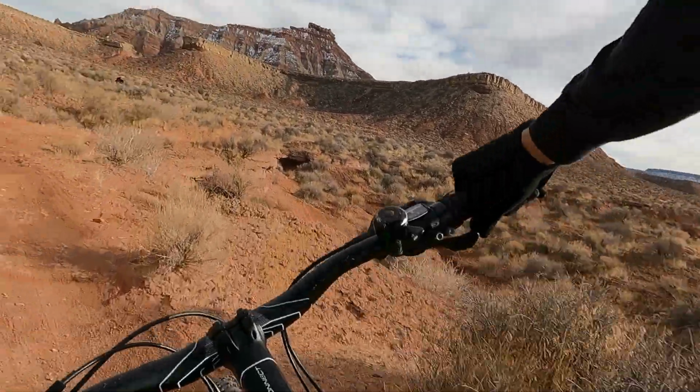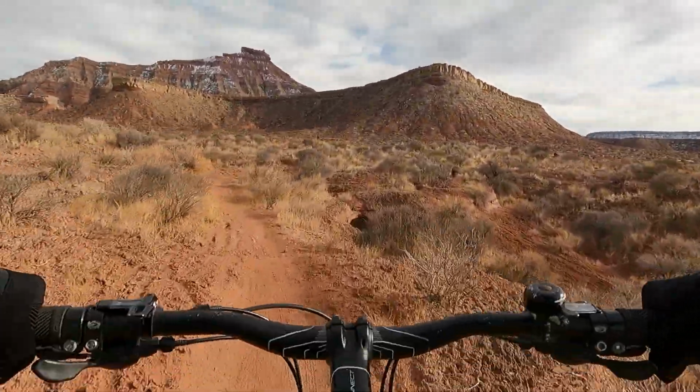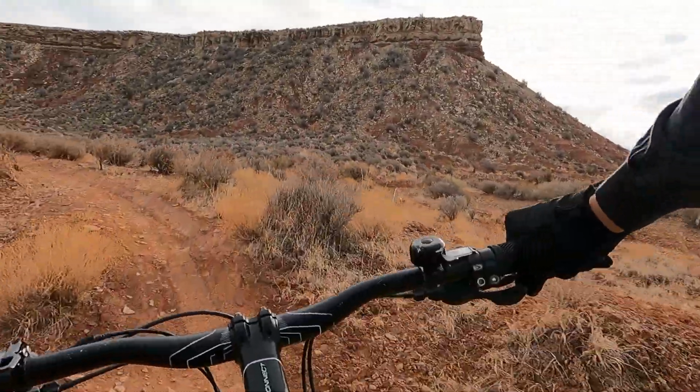I'm actually impressed how dry the trail is. We got here 3 days ago, and just as we were getting in, it started snowing. Overnight they got easily 2 inches of snow. There was a coating on everything, not just the trail.